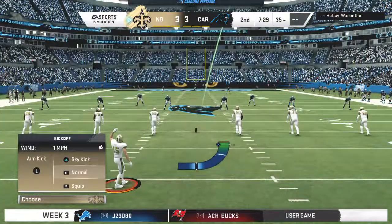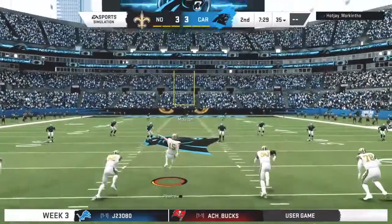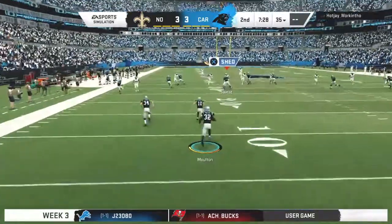So how are you going to combat that? You know, because they bring in your tight end, keep him in, your running backs, they have to step forward. Bottom line, your offensive line has to block them first to give yourself a chance.